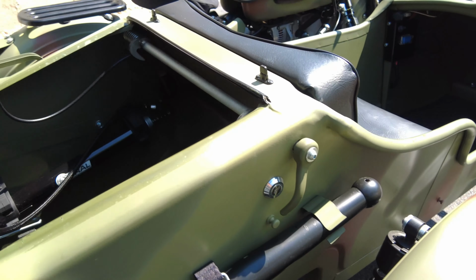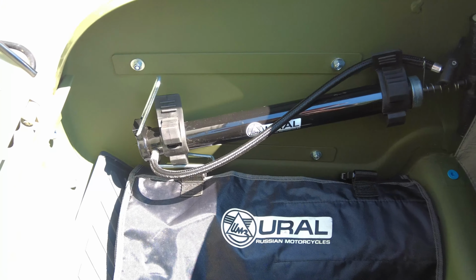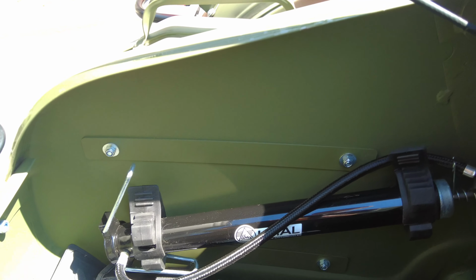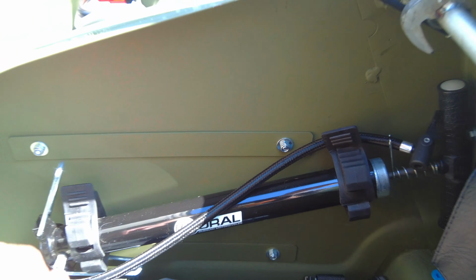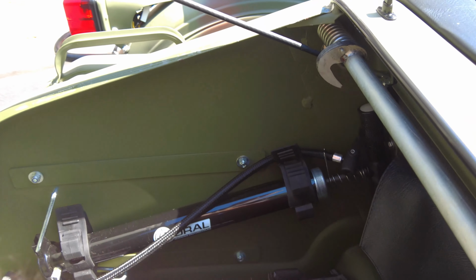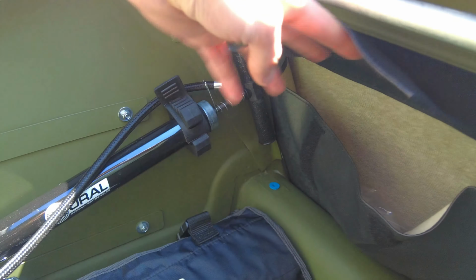Taking a look in the trunk here, we've got the factory toolkit and the air pump, another thing you don't get on new Urals anymore, unfortunately. So we've got the air pump, as I said, and the factory toolkit, which you get a lot there. You can really do any servicing on the bike you would need. We have a nice little storage pouch, which has factory touch-up paint in it.